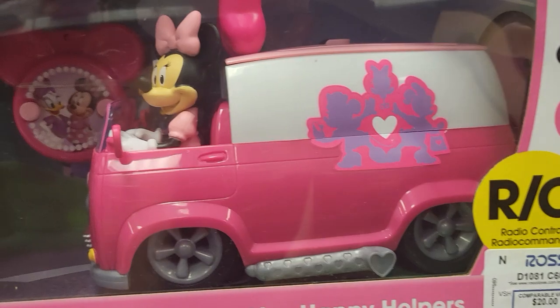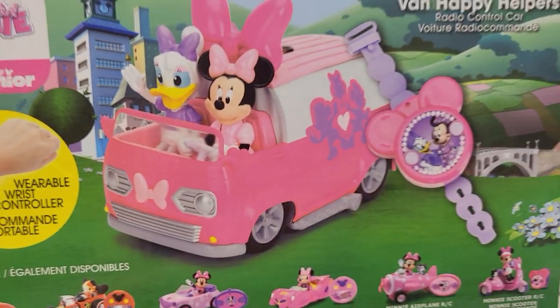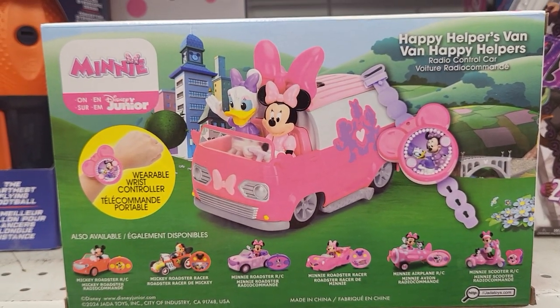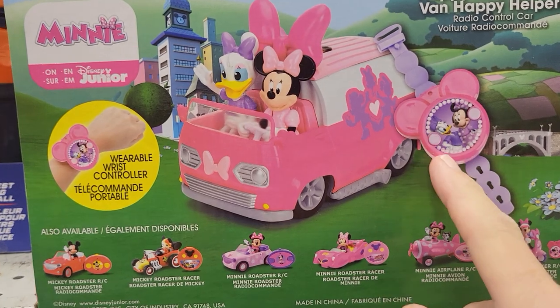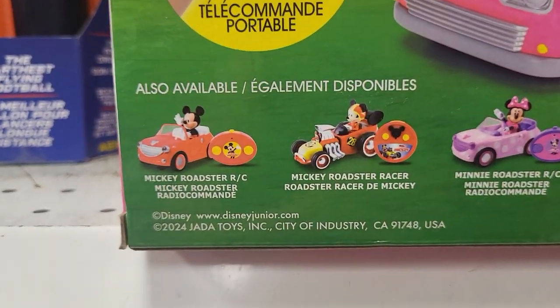Wow, I wonder if you can open up the back or something. So she's got Daisy Duck in there with her. Let me turn around and see. This is what it looks like on back, $14.99. Oh, does it come with a watch? I'm not sure, but this is what you can collect.